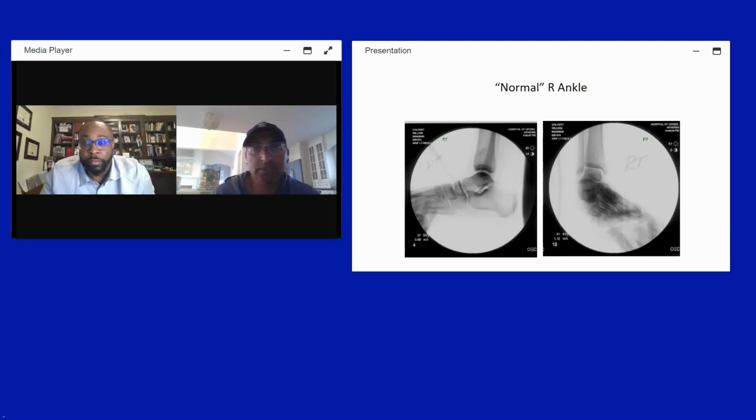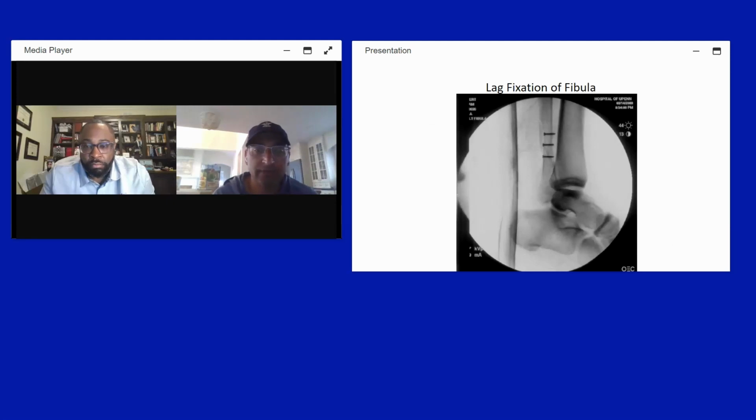Okay. So this is this gentleman's right ankle. I get an AP and a lateral, or I guess you should say a mortise view and a lateral. Look at where that fibula is sitting relative to the tibia. To me, the lateral view is a little bit more important. I don't open every syndesmosis. Maybe I should. I've gone back and forth about that during my career. I lag fixate the fibula, get it out to length, with mini frag screws there.